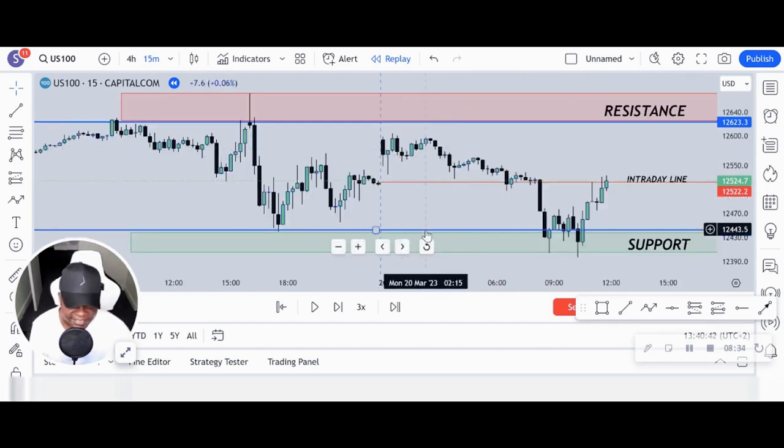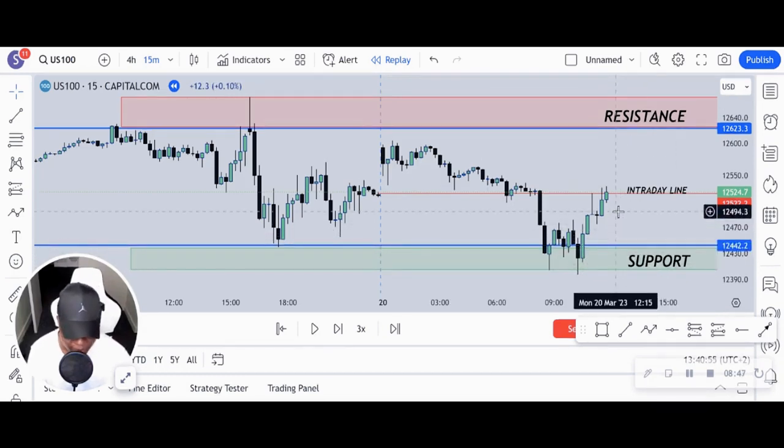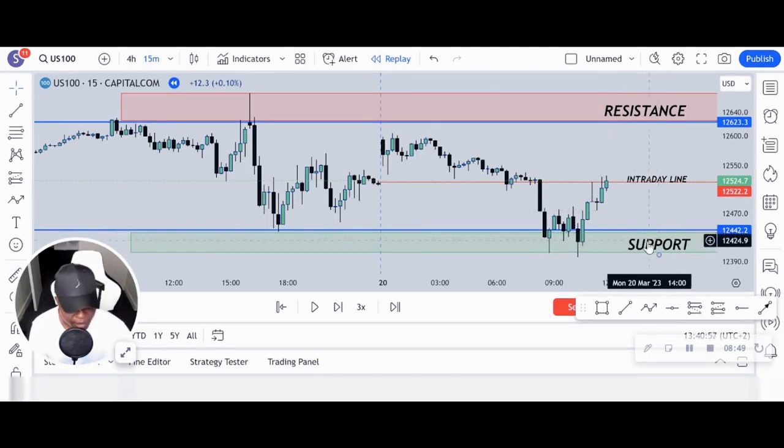On this day, I did the analysis for the market direction and I got that the market is going to buy for the day. So when the market got to the support level, I knew that this is the strong level which the market respects, so I'm supposed to buy here. This is exactly what I did. I bought the market here on the support area, then I went up with it.